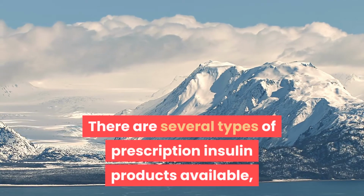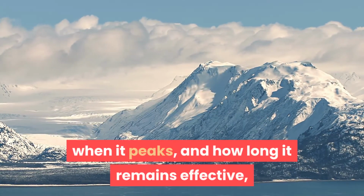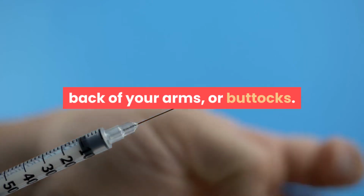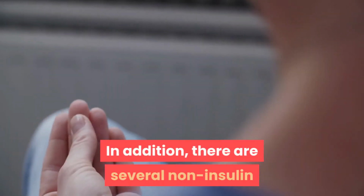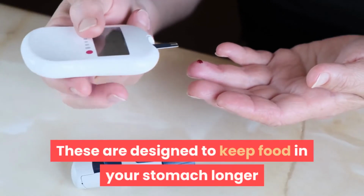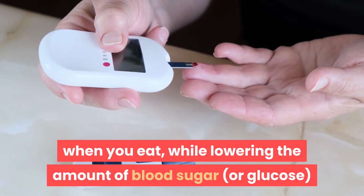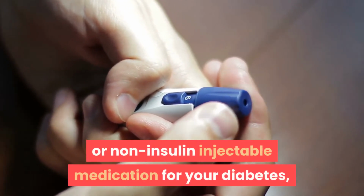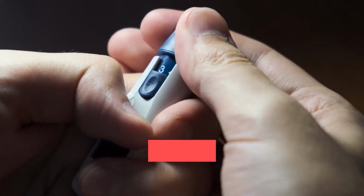There are several types of prescription insulin products available, and each differs on how quickly it starts to work, when it peaks, and how long it remains effective, the Cleveland Clinic notes. You may inject insulin in your abdomen, legs, back of your arms, or buttocks. Inhaled insulin and insulin pumps are also available. In addition, there are several non-insulin injectable diabetes drugs available, according to the Cleveland Clinic. These are designed to keep food in your stomach longer and increase your body's production of insulin when you eat, while lowering the amount of blood sugar or glucose released by your liver. Your doctor should work with you to identify the right insulin or non-insulin injectable medication for your diabetes, the Cleveland Clinic notes.